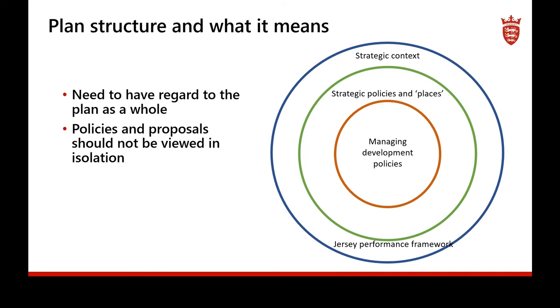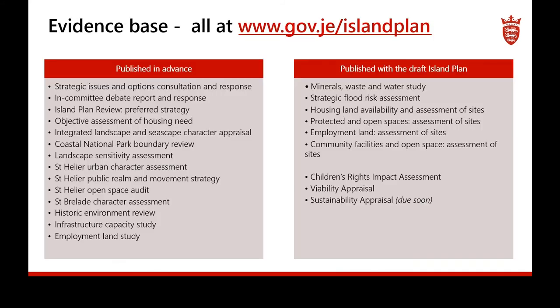In preparing the plan, we've also sought to refresh some elements of the evidence base that support the plan. Some of those have been published in advance of the plan being published last month. Others were released with the plan itself. So just a list of those there, so you can see the information that's being produced. All of that's available online and can be accessed through the dedicated island plan page.